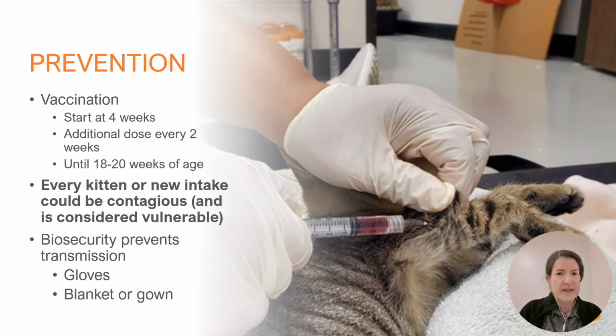How do we prevent this disease? Well, the cornerstone of prevention is going to be vaccination. We do have a great vaccine that can prevent it in cats that respond to that vaccination. And so it's important to vaccinate on a shelter schedule. This means starting at 4 weeks of age, and we give an additional dose every 2 weeks. We keep vaccinating kittens until they're 18 to 20 weeks of age. So we start sooner, we vaccinate more frequently, and we vaccinate for longer than we do in a private practice setting.